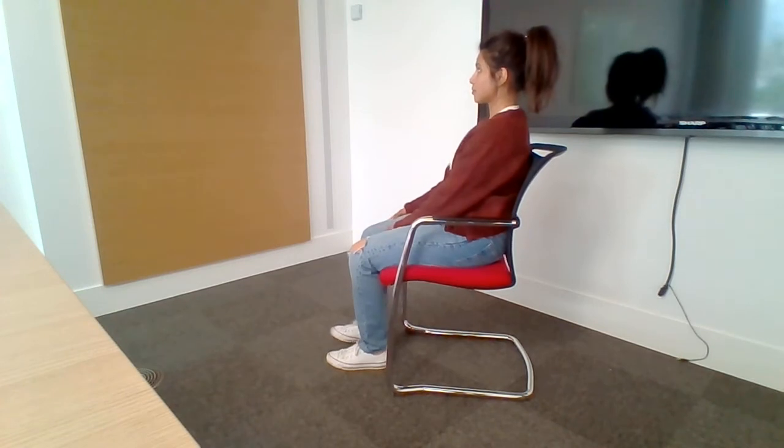That's 1, 2, 3, 4, and 5. And then swap legs. It's 1, 2, 3, 4, and 5. Okay, the next exercise we're going to demonstrate is a sit to stand.